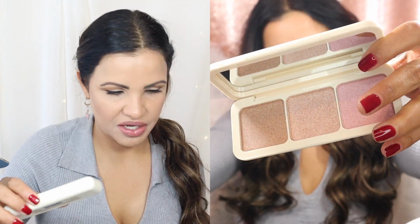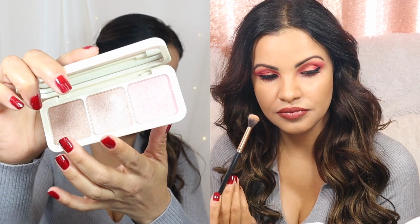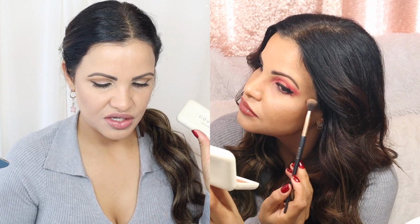And the next product here is going to be the Cover FX Custom Enhancer palette. The palette is super pretty. So here we have the box, and we have the palette here. Let me just show you really quick. That's the palette. It's super pretty, with beautiful shimmery highlighters. Very nice, very pretty colors, very pigmented. This travel-friendly palette features 3 best-selling shades of Custom Enhancer Drops, now in talc-free pressed powder. At home or on the go, sweep it all over the high points of your face to instantly illuminate your complexion. This beauty retails for $42. Very beautiful palette, love it. It looks so beautiful on the skin.